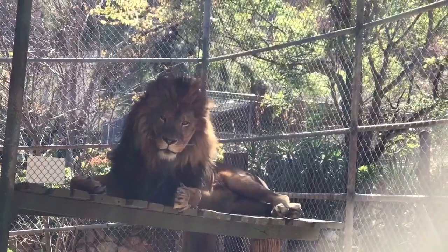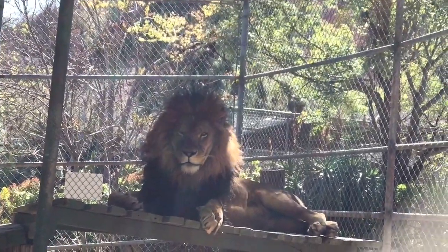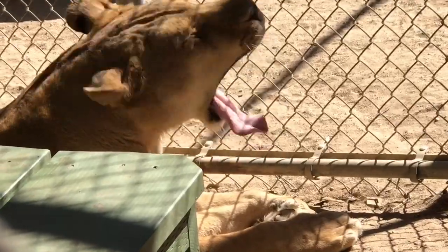Tengasi here, when we got him in from a trainer, we were told that he was vasectomized, and either that was untrue or the vasectomy did not work, because he fathered 3 cubs here with one of our females, Gypsy.